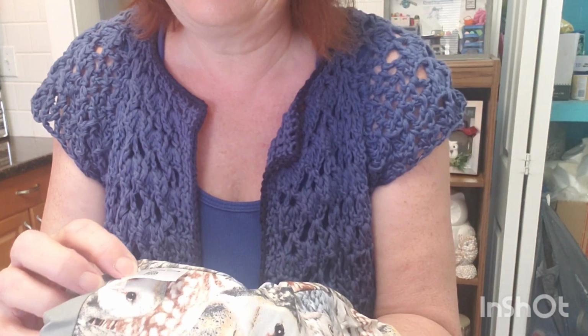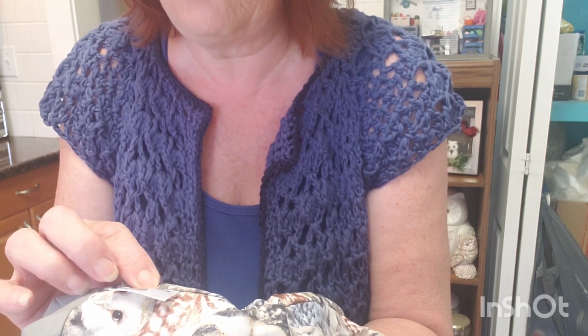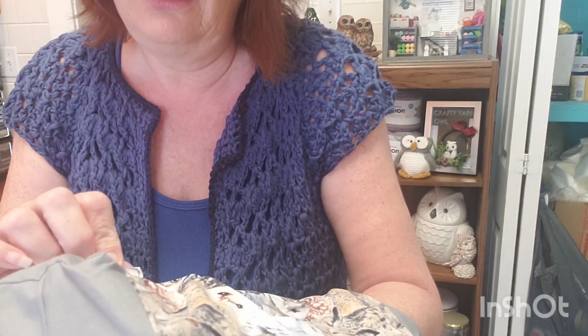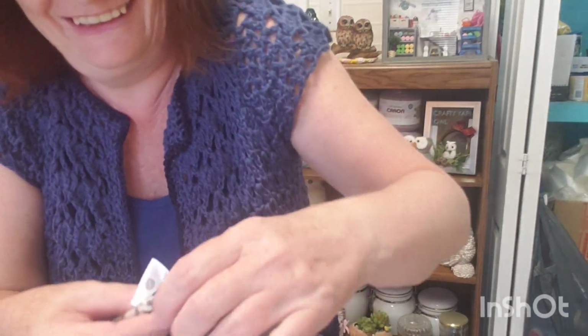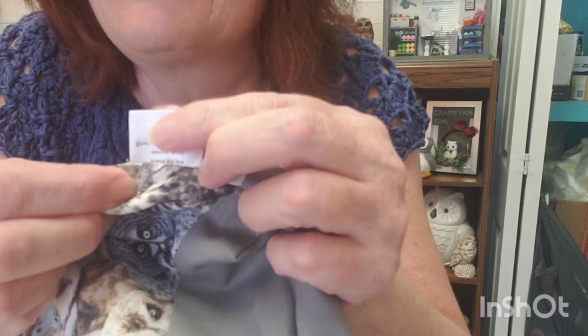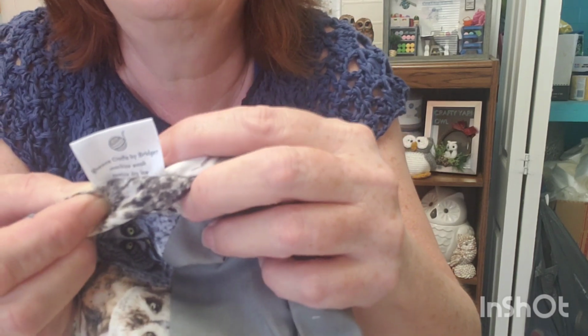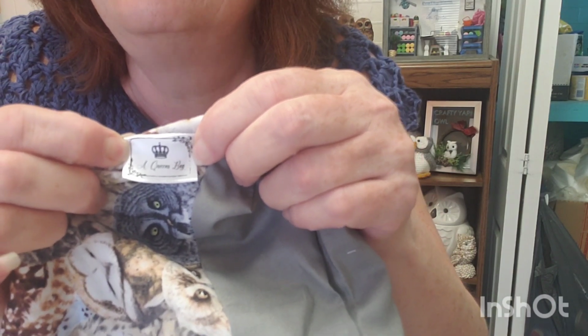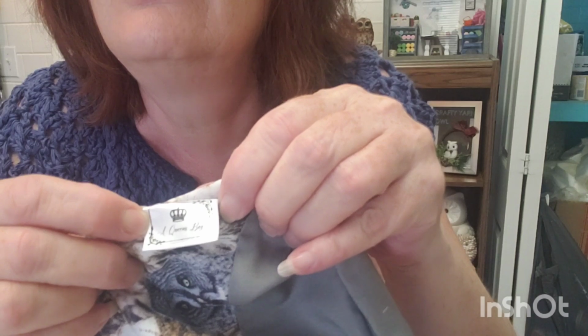Wow. Oh, and it says on here, Queen's Crafts by Bridget, machine wash, tumble dry, low. Okay, that's the washing instructions. Look at that. I love that tag. And it's fabric. Oh, and then on the back it says a queen's bag. Wow, where did you get these tags made? Did you make them? No, I don't know. Maybe you did. Oh my gosh, that's beautiful. Wow. Oh, I love it.